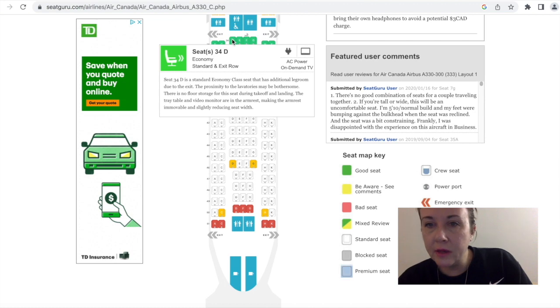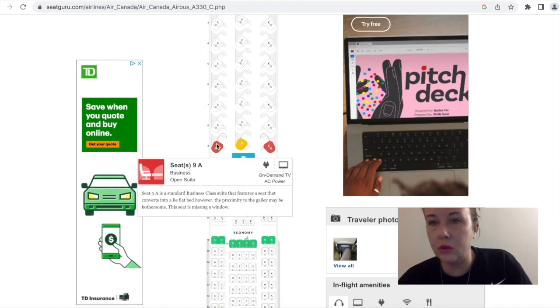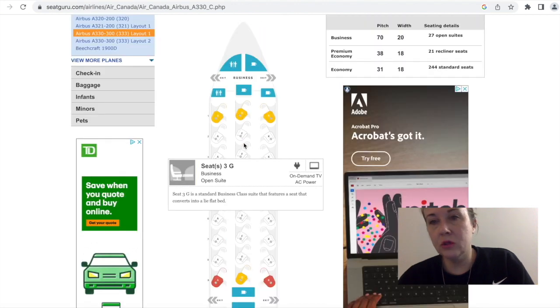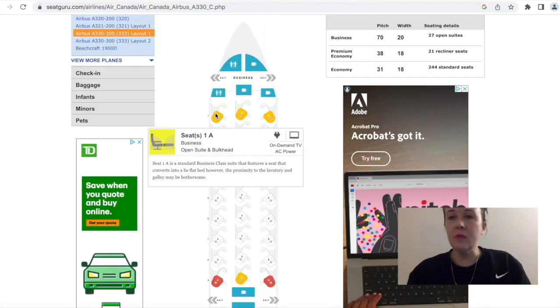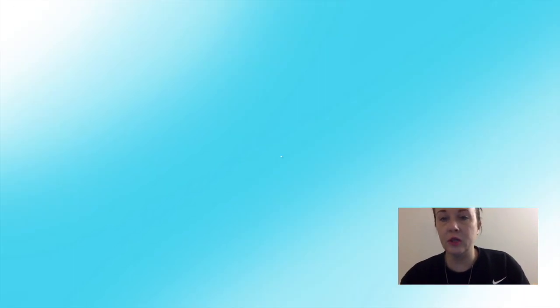They even have ratings for the business class over here. So this is missing a window, like that whole section. That's insane. And over here, yellow is next to the bathrooms, which is not ideal either. Great site just to check out what your options are and to know where you're going to be sitting for a very long flight, especially.